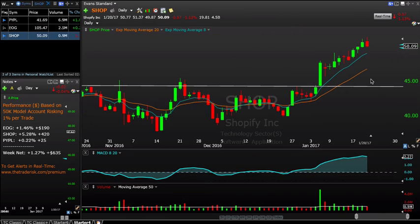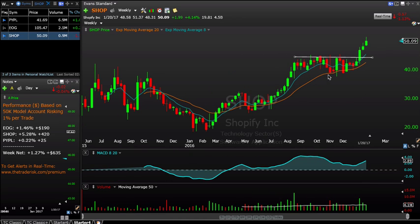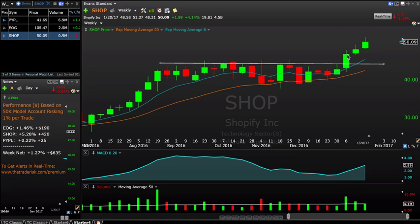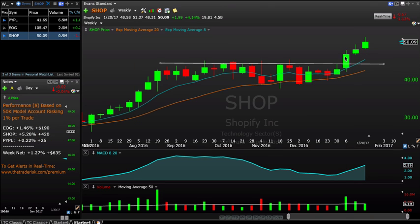Next is Shopify. This was a trade that we put on back here on the 6th. So the weekly chart is really what got us interested in this. This is what we're paying attention to. This was a very classic breakout. Love trading something that looks just like this. The entry was right there at the close on Friday at 46.94. So basically the close here of this week's candle.